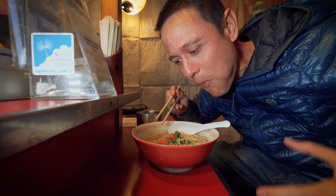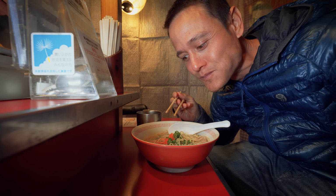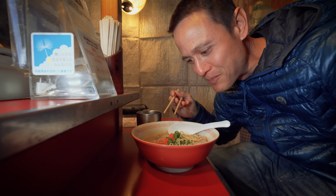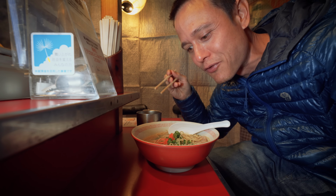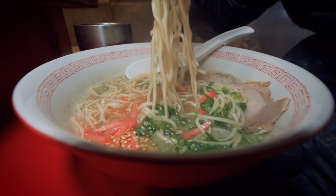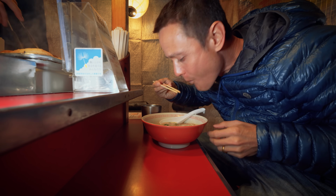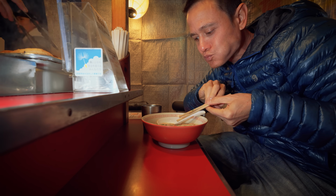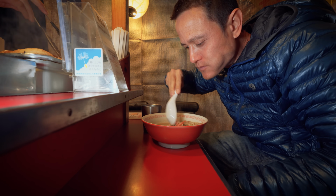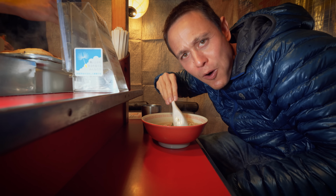Nice and chewy, and oh, those noodles are great. Chewy, have a little bit of an elasticity bite to them. Absorbed just the right amount of that rich broth, the flavor of the sesame seeds, the pork, and all those green onions. And I like that the pickled ginger in there is a nice touch. Wow, that's a tasty bowl of ramen.